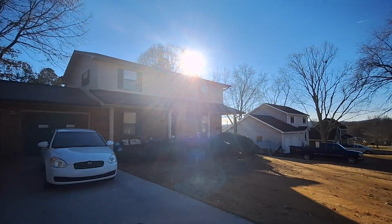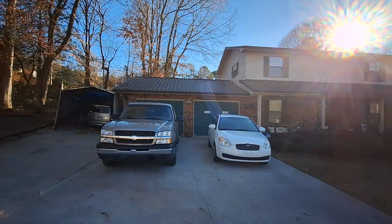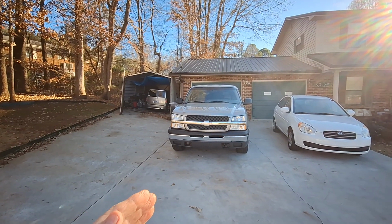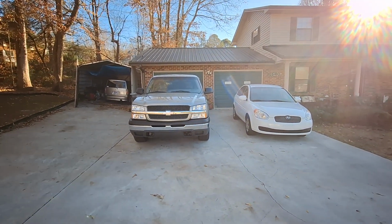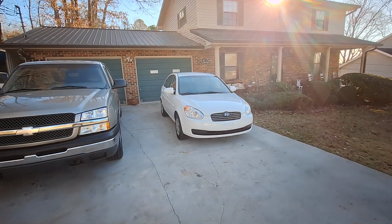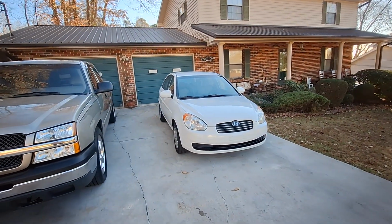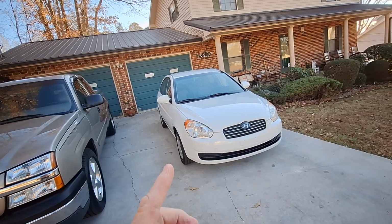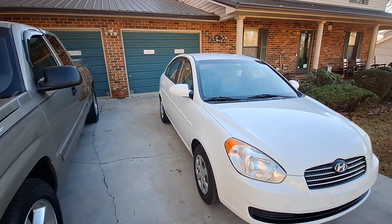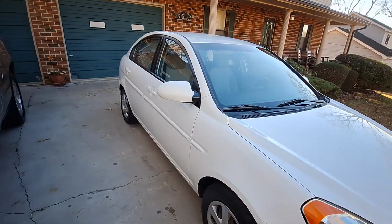We've got rain coming in for the next couple of days, and I'm trying to get a bunch of moving around done. Just to get you up to speed, my wife, Mrs. PIB, has been driving, well, I have too occasionally. My wife has been driving this 2009 Hyundai Accent that used to belong to her mother.